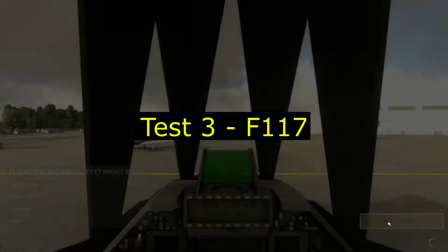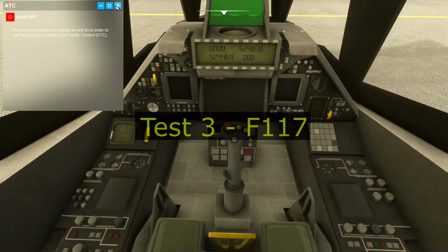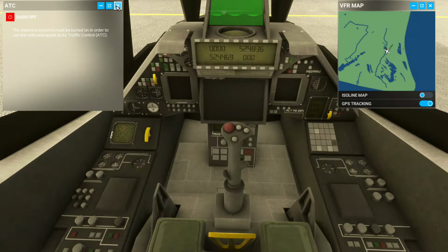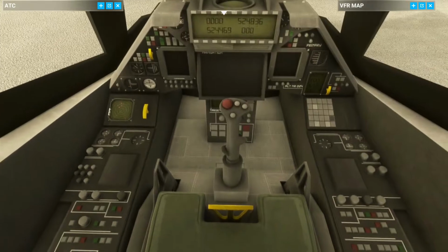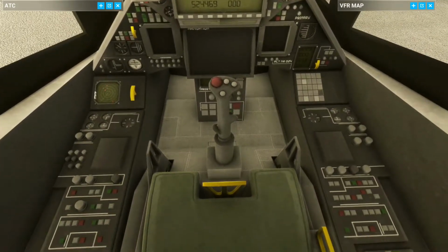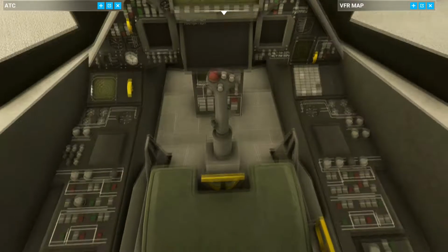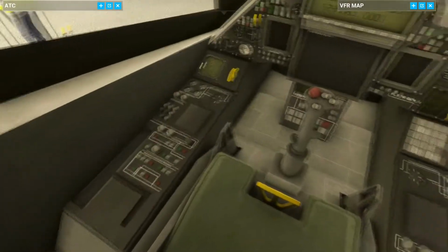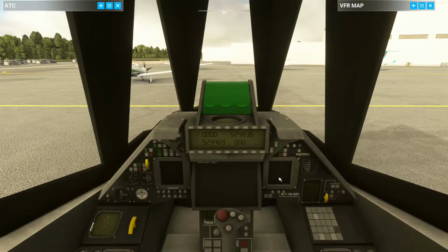Okay, well this one's got a cockpit, which is great. It actually has a cockpit. That's pretty amazing. I don't know what all these yellow things are doing around everywhere. And yeah. Wow. Yeah, it's got a cockpit. I'm amazed. It's got a HUD. I'm even more amazed.